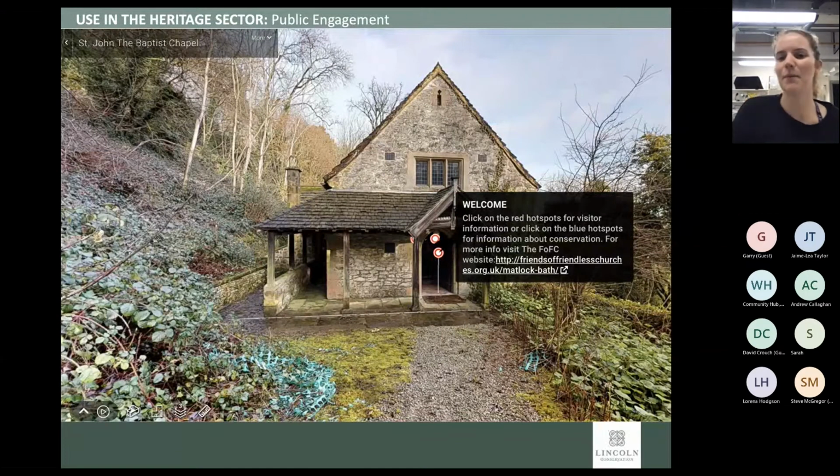And then we have things like public engagement. So this is normally what people think of when they say, let's 3D scan the building and create a virtual tour or a digital tour. Let's use it for public engagement, which is a fantastic use for it. Again, it means that people who can't access a building due to accessibility or due to just being too far away can actually have a chance to look round. And again, you can have this extra layer of information that you might not want to put in the physical building as well.